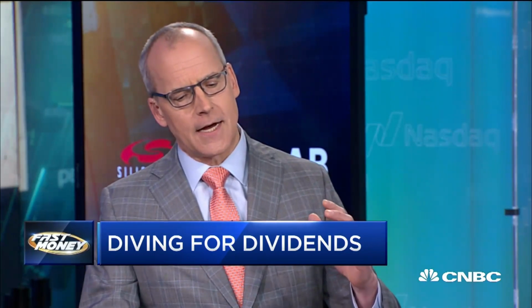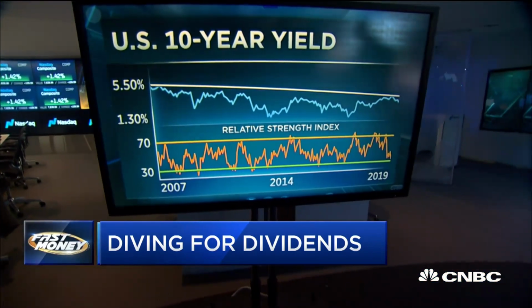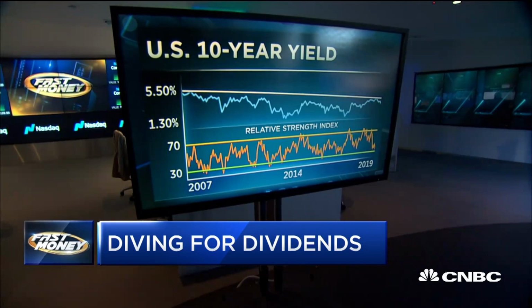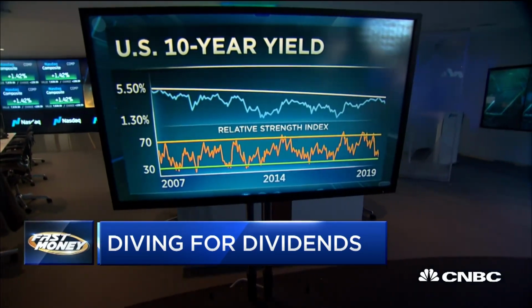I think that there's going to be a lot of churn as we get into the second quarter. Yields have been falling. The market's been going higher. I think that weekly data suggests yields aren't going meaningfully lower. I don't think we're going to have rates going down below 2%. That's my view based on what I see on the chart. And then we get into this churn period.